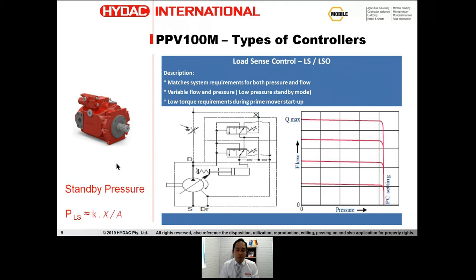The standby pressure can be calculated using a formula: the spring constant multiplied by the spring displacement divided by the area of the piston. This gives you the standby pressure. The load sense control can also be supplied with a bleed orifice. And that's your bleed orifice on the schematic here.